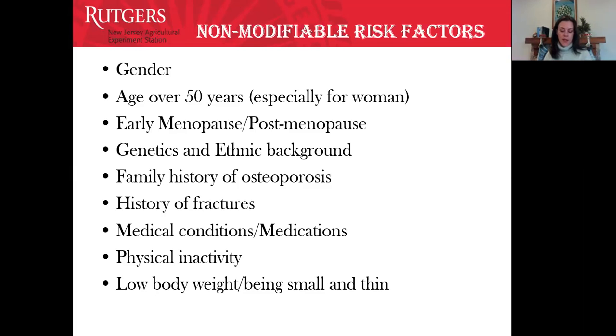Some medical conditions that can contribute to osteoporosis are celiac disease, inflammatory bowel disease, kidney or liver disease, cancer, and rheumatoid arthritis. And some of the most common medications that can contribute to osteoporosis are prednisone, phenobarbital, anti-epileptic medications, and some drugs used to treat cancer. This is not an exhaustive list. I can't list every single medication or risk factor here. So if you have a concern or a question about any of your personal health conditions or your medications, you should talk to your doctor or your pharmacist to ask about those risk factors.